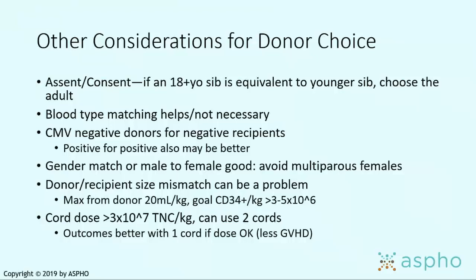One thing also to keep in mind is donor and recipient size mismatch can be an issue, so we need to watch for that very carefully. The maximum you can take from a donor is 20 cc's per kilogram, and your goal is to provide a good CD34 cell dose for the recipient. So on occasion, you'll have a donor who's 2 and a recipient who's 12, and when that occurs, it can be a real problem. So we do some things to get around that. We give G-CSF for their bone marrow, or we do peripheral blood stem cells under those circumstances from the younger donors so that we know that we can collect enough to do the transplant.